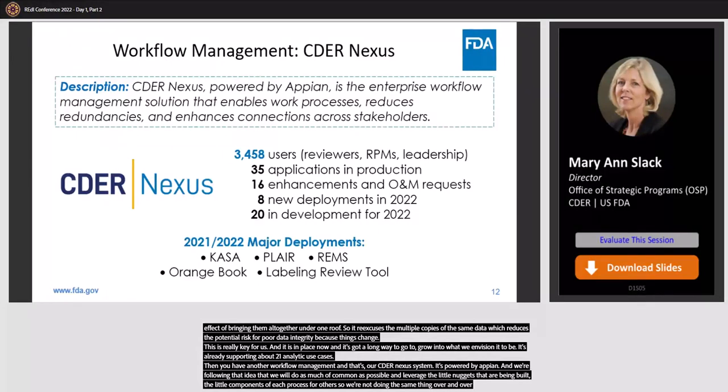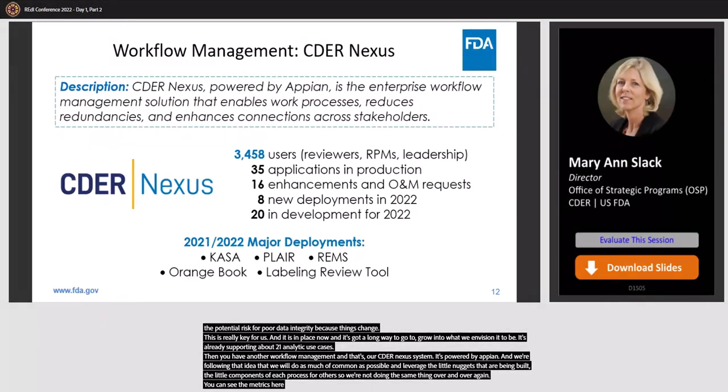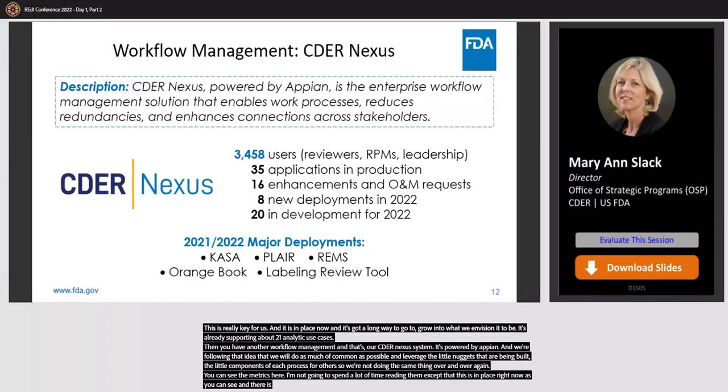You can see the metrics here. I'm not going to spend a lot of time reading them, except that this is in place right now, as you can see, and there is much more underway in the next year or two.